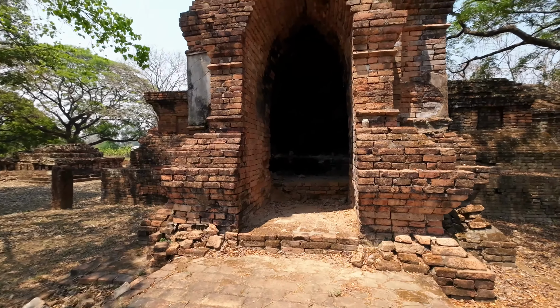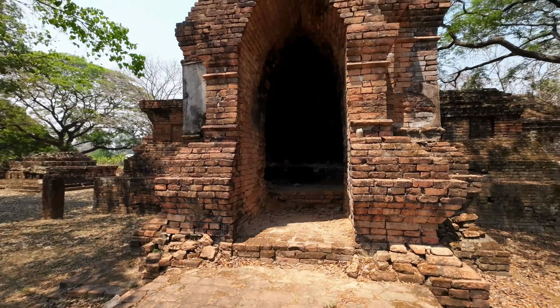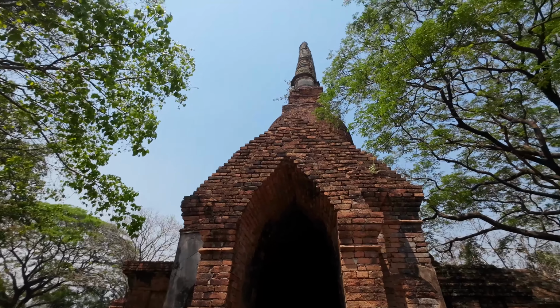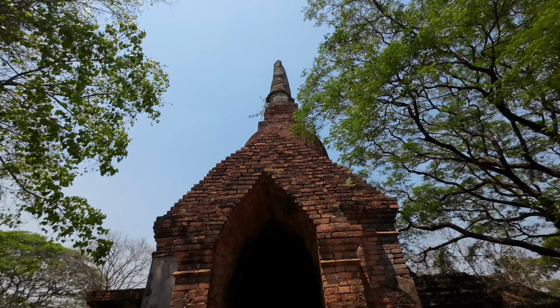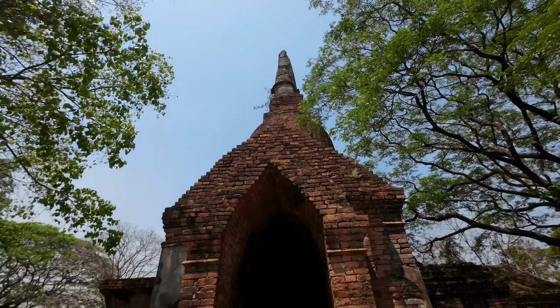It looks like a little bit of rubble in there. And you can see the top of the arch and then the dome. So a lot of the plaster is kind of flaked off, but it's still in amazing good shape.